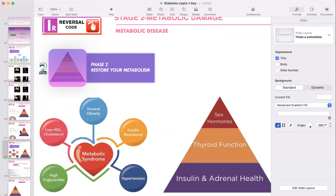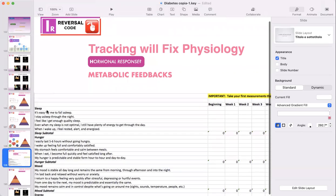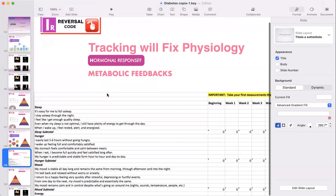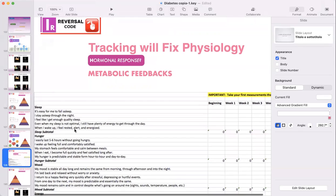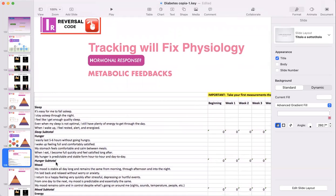Again, I'm not saying it is your fault, but now that you're aware, you probably want to do something to fix that. How do you fix that? You start tracking things. We do it in our program with a tracking sheet. Week after week, in some way that you can measure, you want to measure your sleep, your hunger, your mood level, and your cravings, and you do that while improving your current situation when it comes to your nutrition.